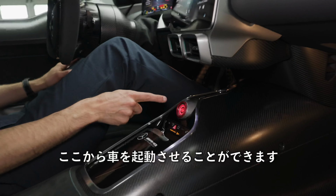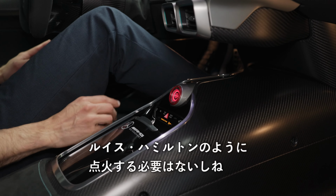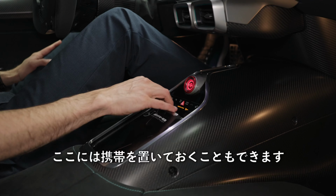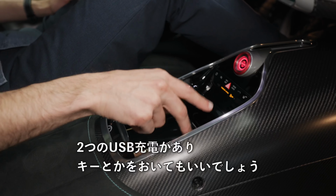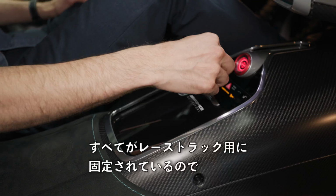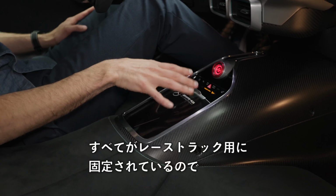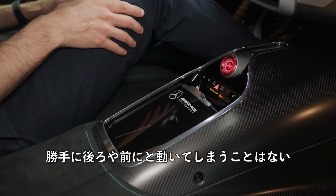You start up the vehicle right there because you don't need the track crew like Lewis Hamilton to fire up the car. This is done right here. And we can also store my phone here, for example. There are two USB-C chargers or maybe the key or something. This is also in this fixed way, so that everything is set out for the racetrack. Nothing is being drawn back or front by itself.